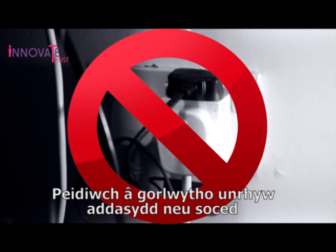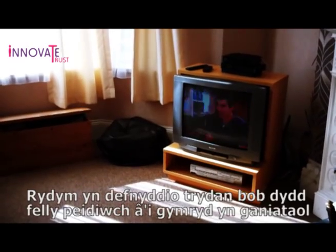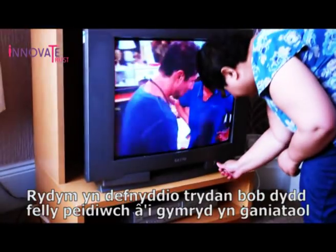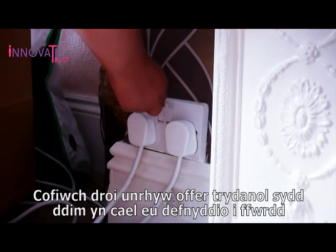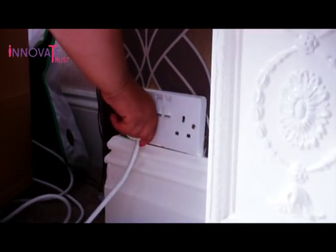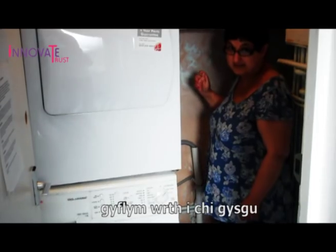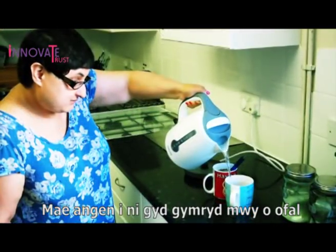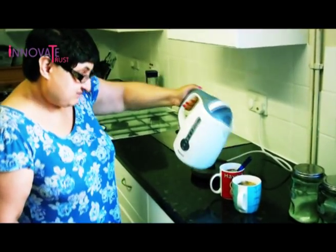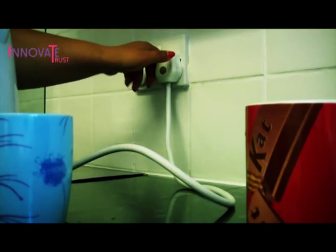Don't overload any adapter or sockets. We use electricity every day, so don't take it for granted. And remember to turn off any electrical equipment you are not using. Switch off and unplug. This is especially important at night when fires can spread quickly while you sleep. We all need to take more care. Switch off and unplug.